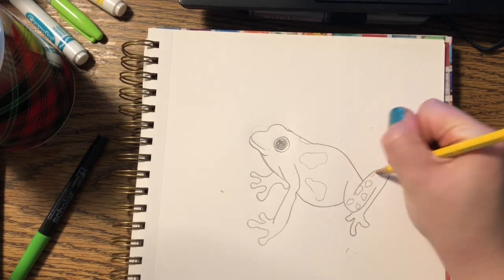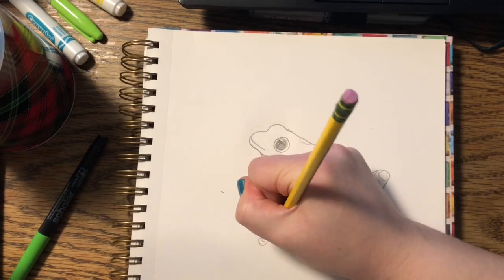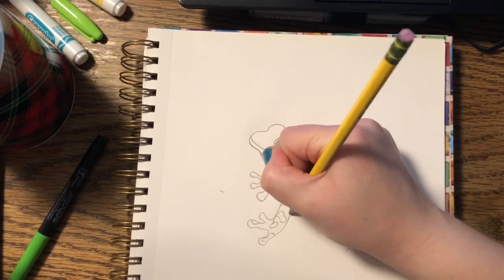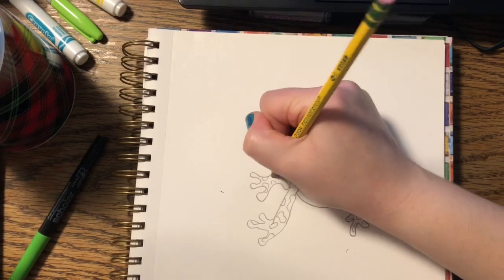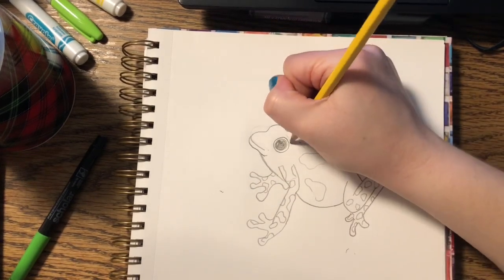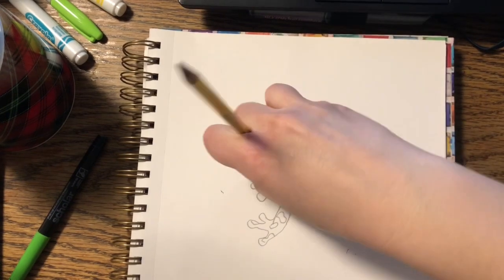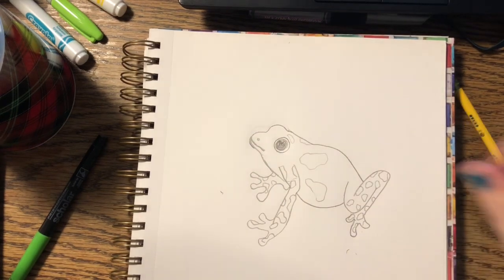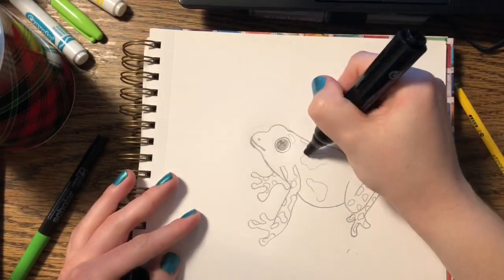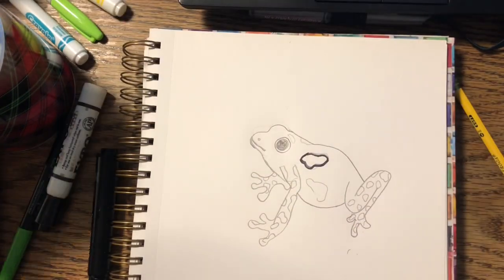Some of them are black and yellow, red and black, blue and black. The brighter, again, the color is, the more poisonous your frog will look. So if you want to go bright, go for it. In my case, I wanted this orange and blue combination because I think this one is really difficult to draw and I wanted to challenge myself. So do what works for you.